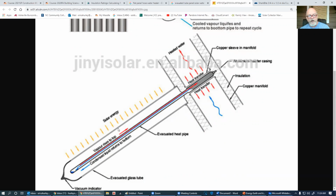So the energy from the sun, and because these are round, we don't have to worry so much about placement. We still want to get it to solar south, which does not change from region to region. So solar south is always going to be in the same direction, and it's not going to line up with magnetic south. It's off about 7 degrees here. You get up into Maine, it's off about 12 degrees.